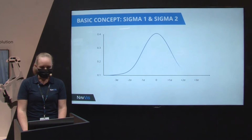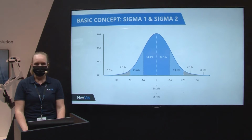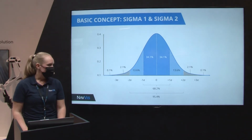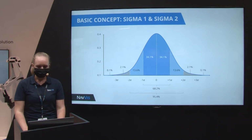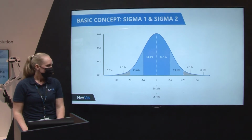So let me start with the first basic concept. What is the concept of sigma 1 and sigma 2? This looks a little complicated, but actually it's not, because all you see here is a distribution graph, which means it's a function that specifies the probability that a given value lies under this curve in one specific region.